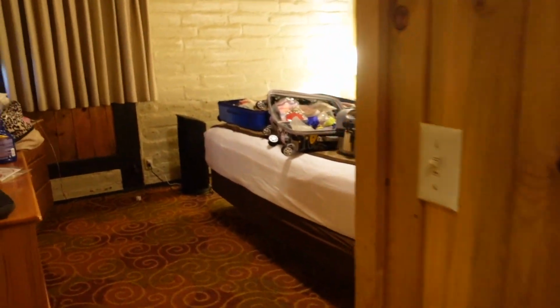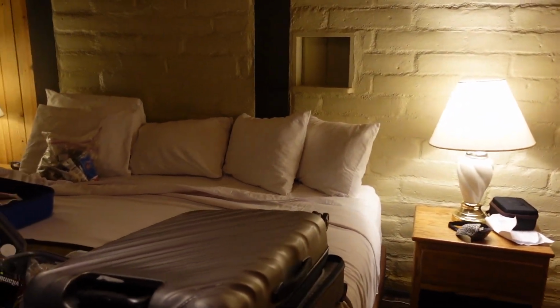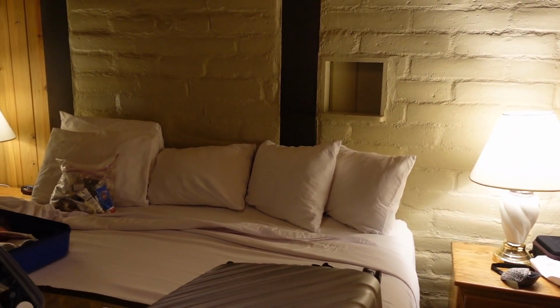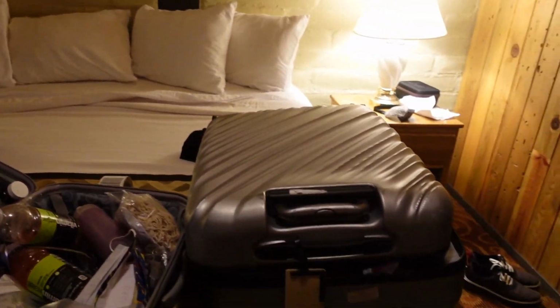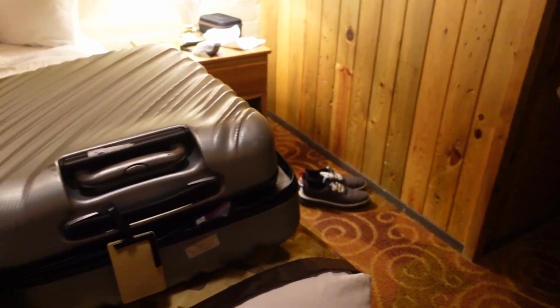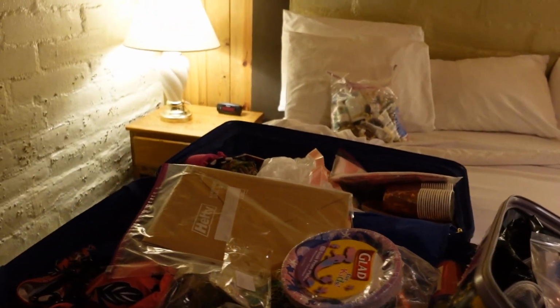Here's the second bedroom. Oh yeah, real, real nice bedroom. It's a large bedroom. Again, you have the brick. You have the wood. Really nice, rustic looking. Giant king size bed. Of course, we have our suitcases on the bed because we just got here, so we're going to do our thing.